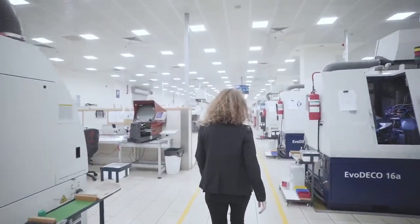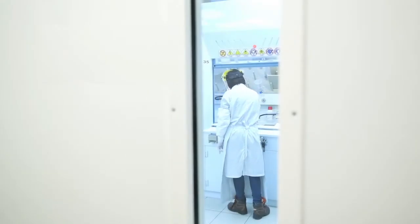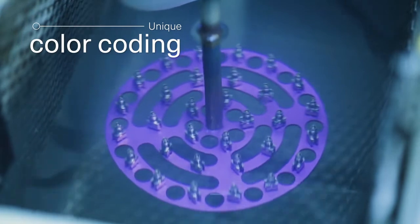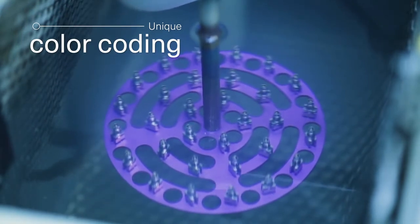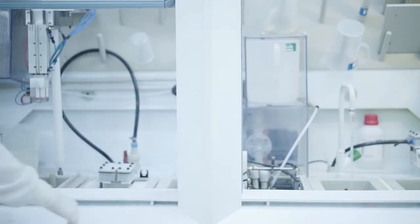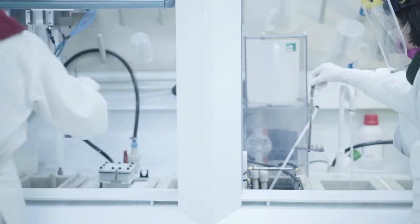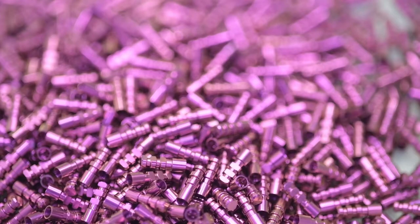Let's walk over to the anodizing room. Anodizing is the process by which we can give our implants and abutments their unique color coding. This is an electrochemical process where the implants are placed in an acid electrolyte solution with an electric current passed through it. This is a very controlled method of oxidation and can give us the various shades of color for our different implant lines.